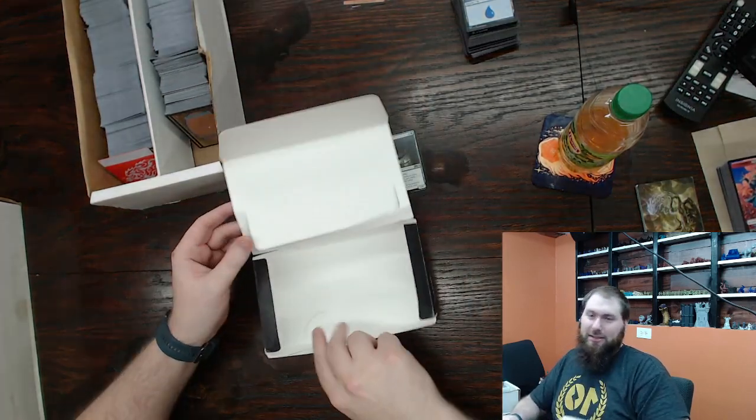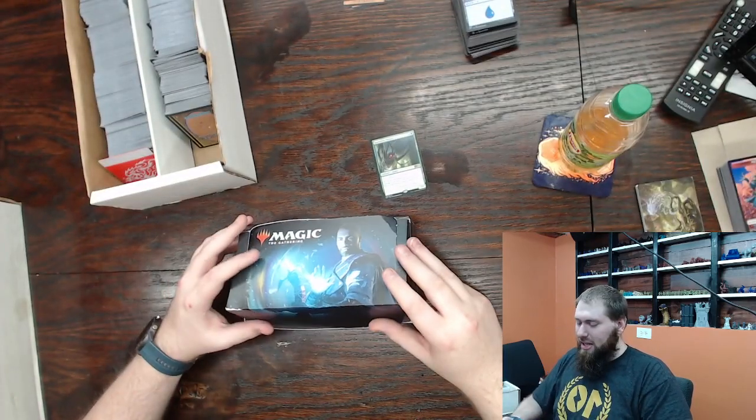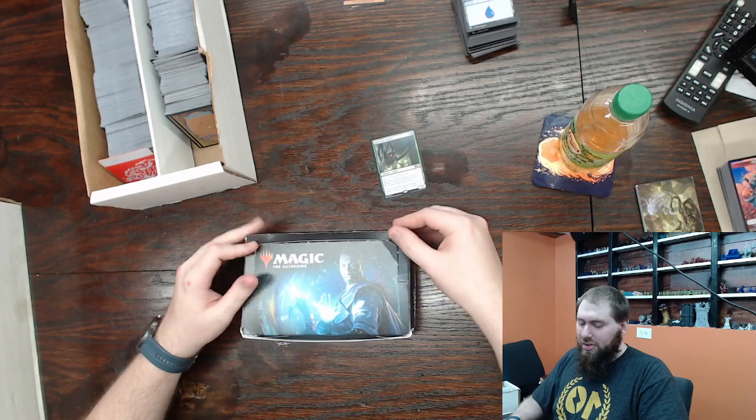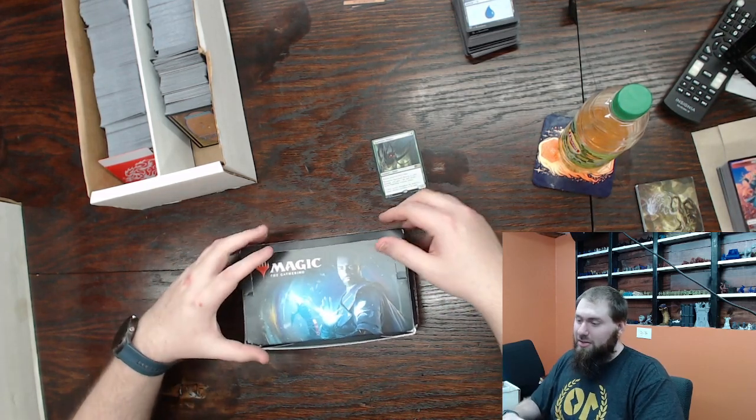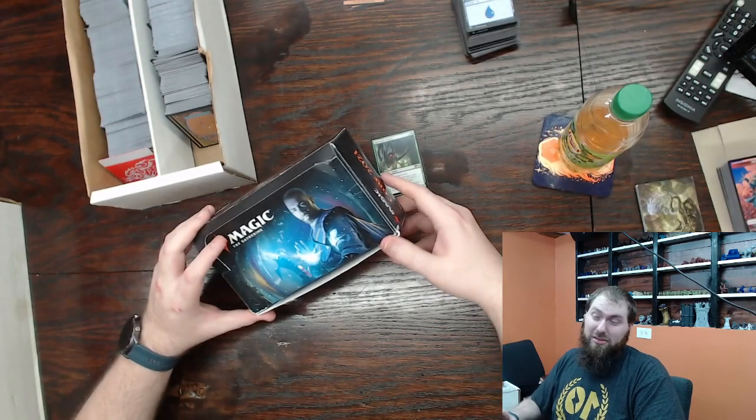But the way I see it, if you have a little bit of disposable income, $20, $30, $50 could net you quite a lot of money if it does go up that high. I don't think it will, but you never know.